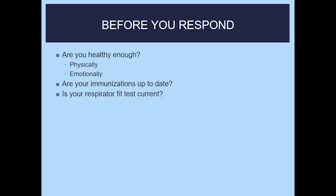So things to ask yourself before you respond. Are you healthy enough? Can you do this? If you have high blood pressure, that may be exacerbated by having to wear your personal protective equipment. Do you have the physical stamina for the long days of work disasters take? Are you emotionally ready to do this? Disasters are really taxing. And if you can't handle it emotionally, you're better off to just not go, because if you become a liability, you slow everyone down.